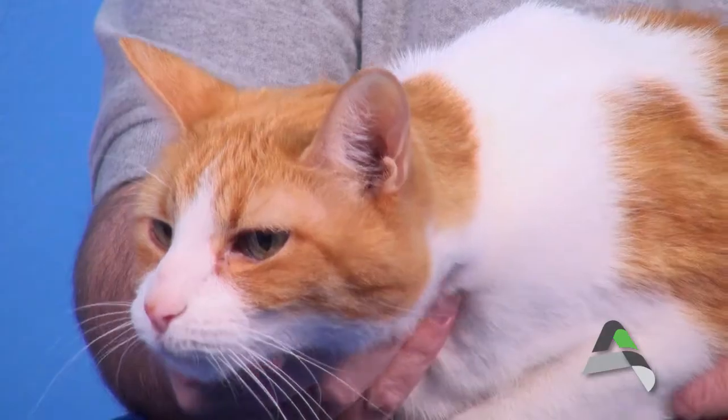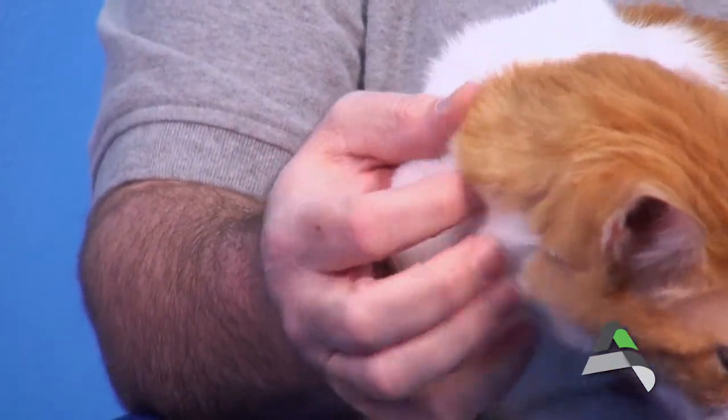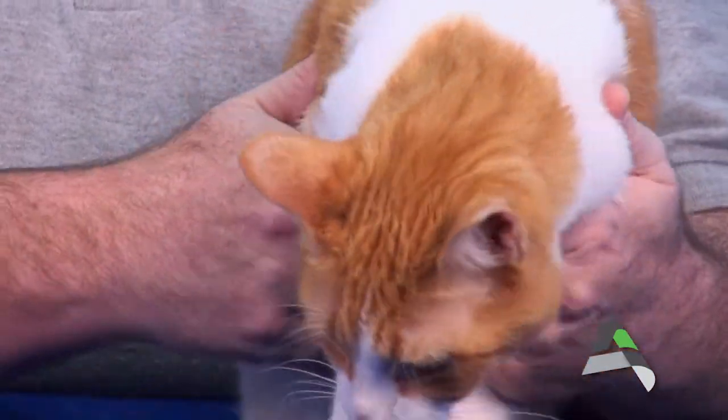The owners never came forward to find him. No collar, identification, no microchip. So we didn't know how to get Stewart back to his original home. But Stewart is available for adoption now here at the Ames Animal Shelter. We're estimating that he's probably 7 years plus. Not a real old cat, but he's definitely enjoying some senior years in his life.